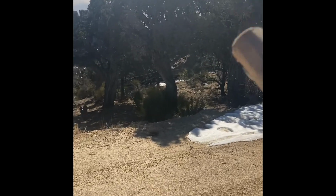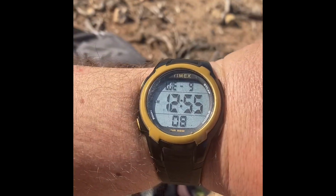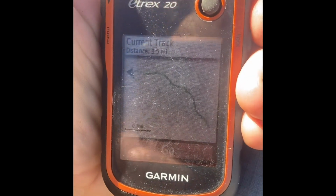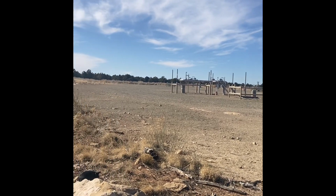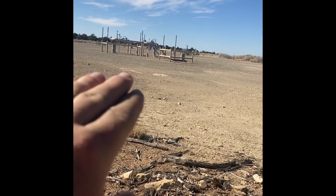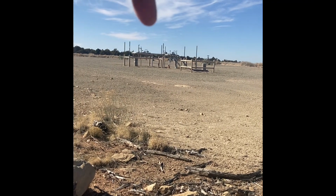But I'm kind of stuck on this side because I want to show you that Native American tower that's hidden in that wilderness section over there. Okay, update. It's 12:55. My GPS is at 3.5 miles. I'm at the end of this road here, which I'll show you on Google Maps after I get home, where I looked at this area on satellite and it looks like the road ends here, and it does, this utility road. But there's an old road that connects back there, and I can only see that on satellite.